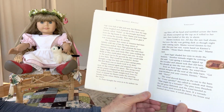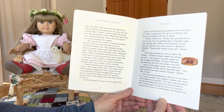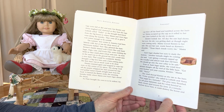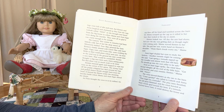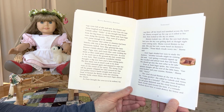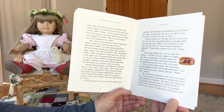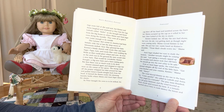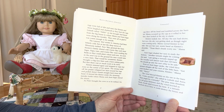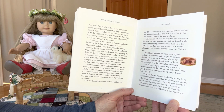Kirsten looked too. All day the sun had shone, but now the sky was getting dark as though night were coming early. Mama waved Kirsten to her side. She put her wet, warm hand on Kirsten's shoulder. "Those black clouds worry me," Mama said. Aunt Inger shaded her eyes to study the horizon. "Another tornado might be coming," she said. "Last spring a tornado ripped up the woodlot and almost took that old barn. We should go into the root cellar to be safe." Even as Aunt Inger spoke, the wind blew several shingles off the roof of the little barn.